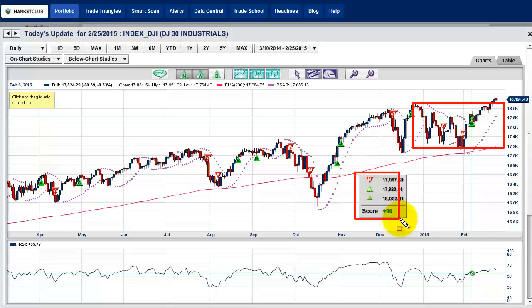You've also got all of your trade triangles positive, and you're well over the 50 line on the RSI. So let's call a move in this index up to 19,000. That's the target zone for the Dow Jones right here.